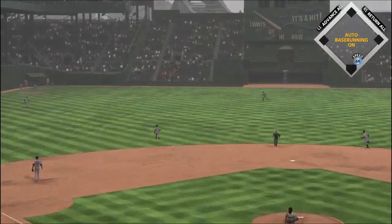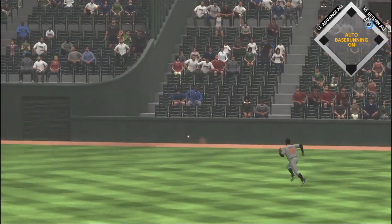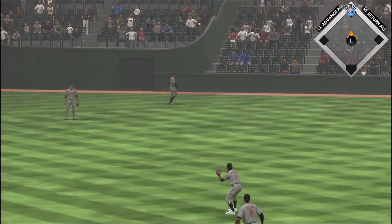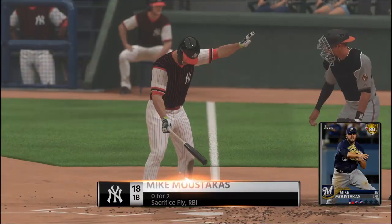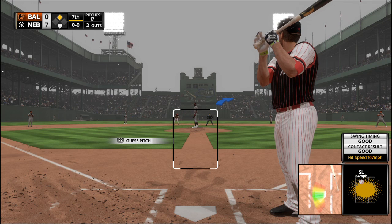Swing, line drive. That's going to be trouble. Around first, he's digging for second. And he will pull into second with a 2-out double. Gotta try to figure out where to get RBIs from here. Stepping in, Mike Moustakas, 0 for 2 with a sacrifice thus far.